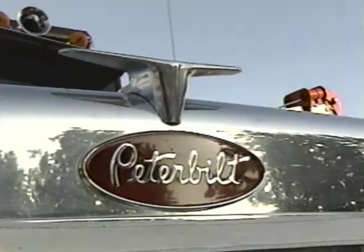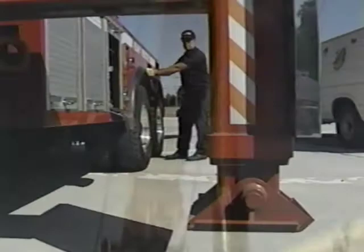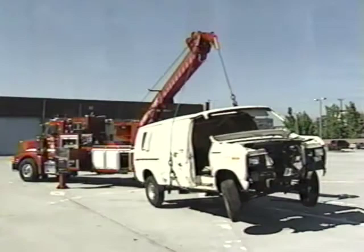Accidents can happen in all sizes: small, big, and real big. Rescuers need just the right size equipment to match the size of the rescue. Really big jobs call for the heavy rescue equipment.